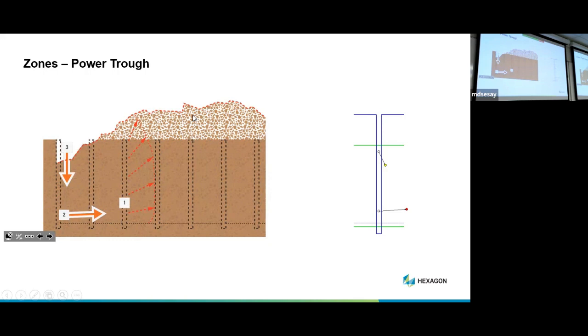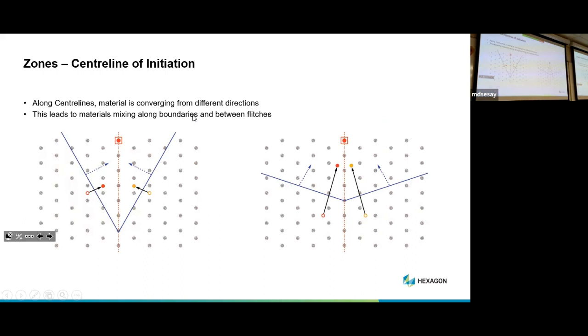So the final zone, I break it out from the other zones because this is the first part of a blast that is entirely controlled by a blasting engineer and his or her particular designs. Everything we've talked about up to this point, free phase, confined phase, power trough, body of a blast, even if you don't see a power trough, there is still in effect that power trough there. It's just so minor, we're not seeing it. So all of those previous zones, those will always occur to some degree on every blast. However, the center line of initiation depends entirely on that blasting engineer and how they tie in the blast.